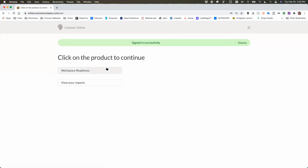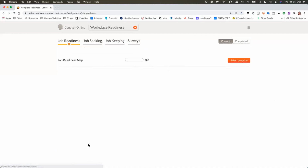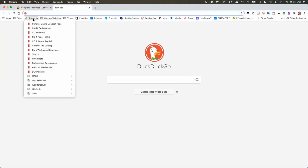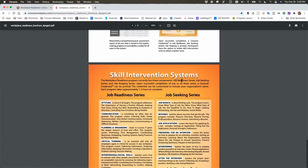And Dave now goes through the workplace readiness program. The soft skills program begins the process. So this is from the user side, the user lens. Implementation time is near zero. Simple. And what the workplace readiness program covers is all of this.